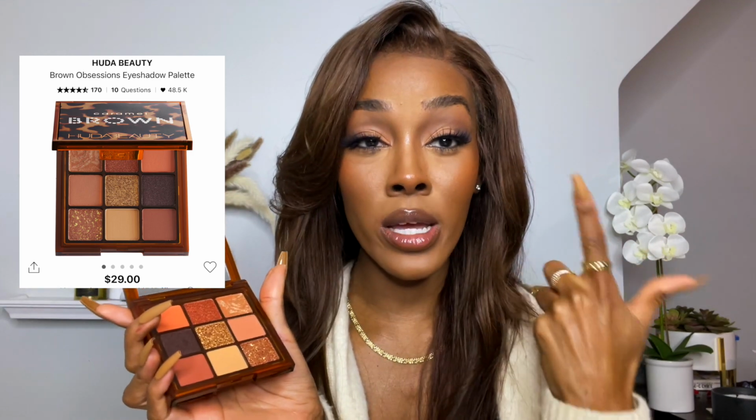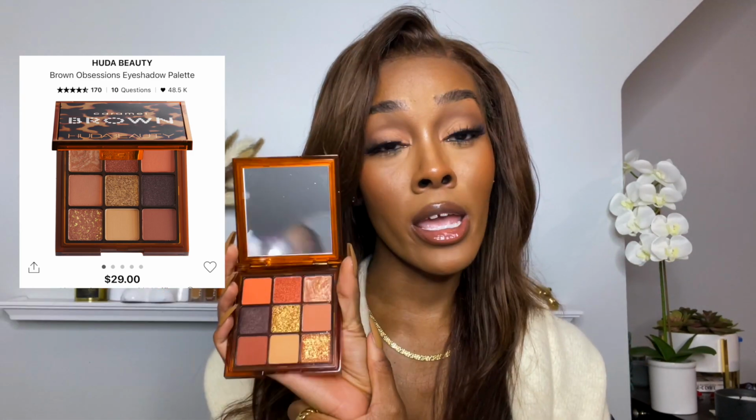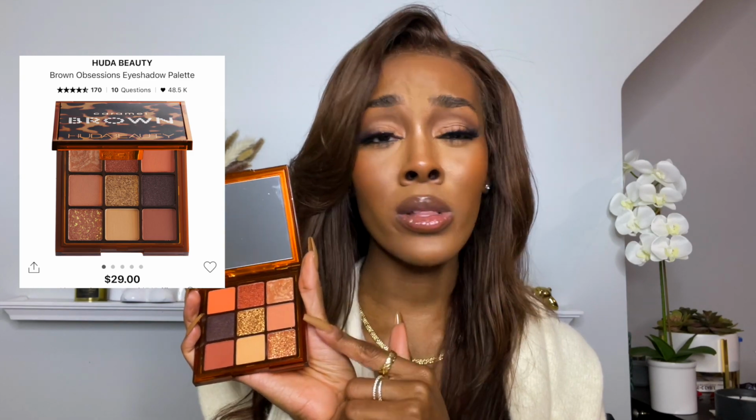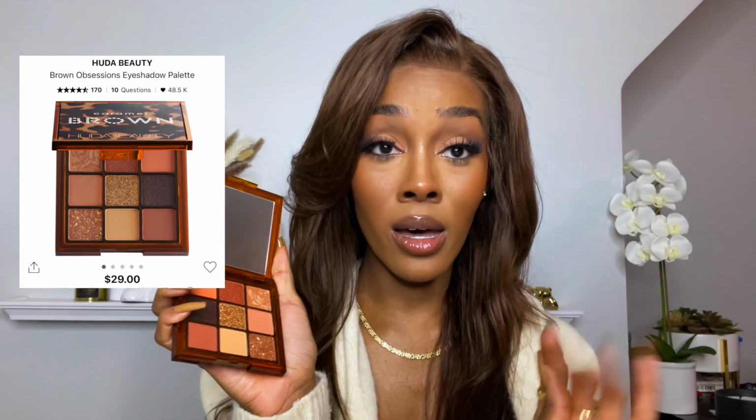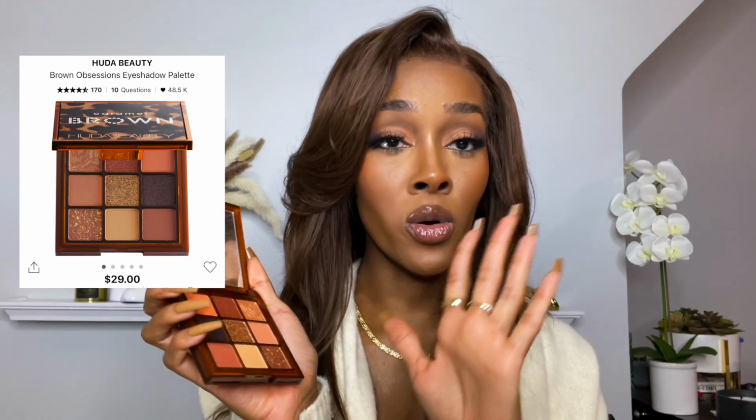This is actually what I used on my eyes today. If you are able to get your hands on this, because I had a really hard time finding this in stores, if you're able to get your hands on it, pick it up. This is beautiful. It's definitely one that you want to add to your collection.